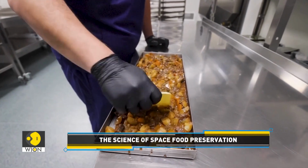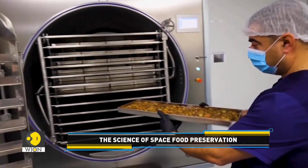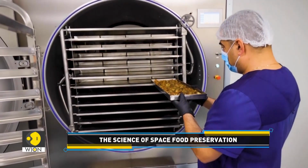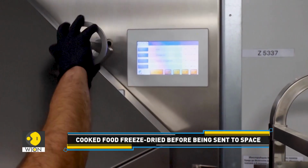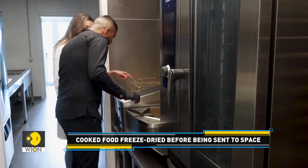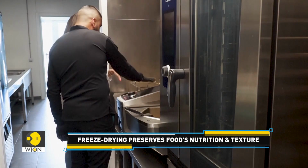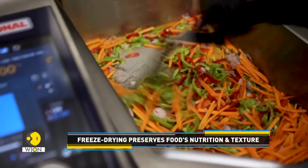This is Antarta's kitchen, a place where culinary expertise meets space exploration. From noodles and veggies to milk and meat products, this is where space food for astronauts is prepared. But is it really as simple as it looks in the video? The answer is no. Unlike traditional foods, the space food is first cooked and then freeze-dried before being packaged for space missions.